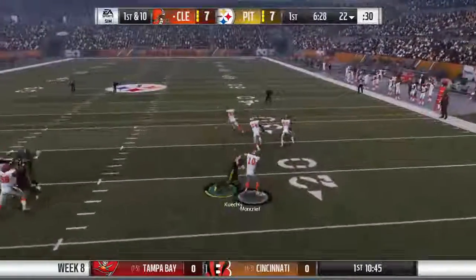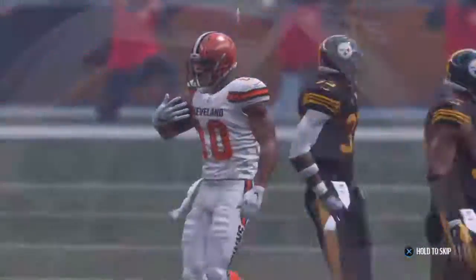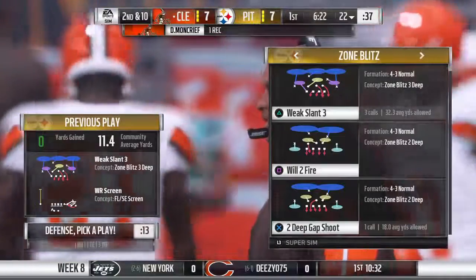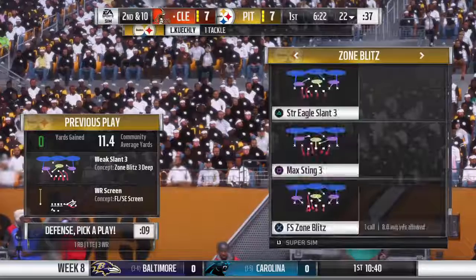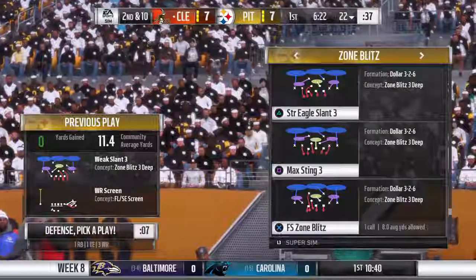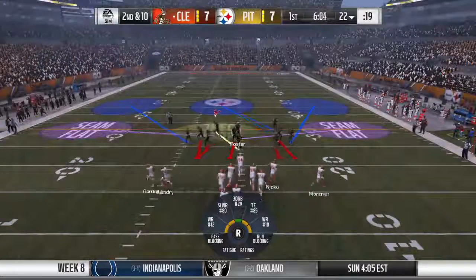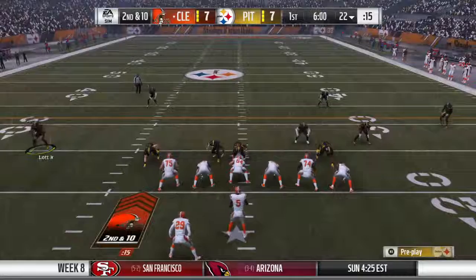On 1st and 10, it's Taylor. Over to the right side, caught by Moncrief. No gain there on the completion, 2nd and 10. Well, that was a simple throw and catch, but even with that completion, 0 yards gained, so they're behind schedule on down and distance. I think they were hoping to get it to him. He could make a man or two miss, but that window closed quickly. Had the completed pass, but for no gain, stopped right at the line, so it's 2nd and 10.